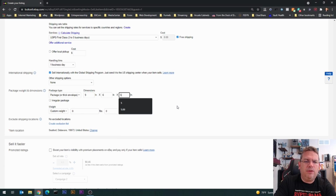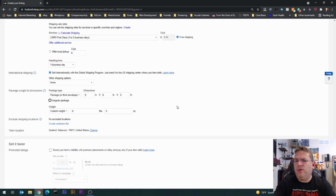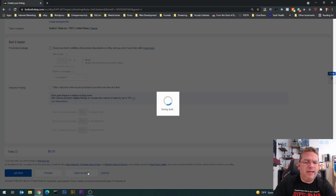So I just put in my standard box size that I always use, 9 by 6 by 5. I won't be using a 9 by 6 by 5 box for this, but I just put that in because it really doesn't matter unless it's oversized. For the weight, I put 4 ounces because most of these figures will be 4 ounces or less, and going less than 4 ounces doesn't save you any money. And then that's it. I click Save as Draft.